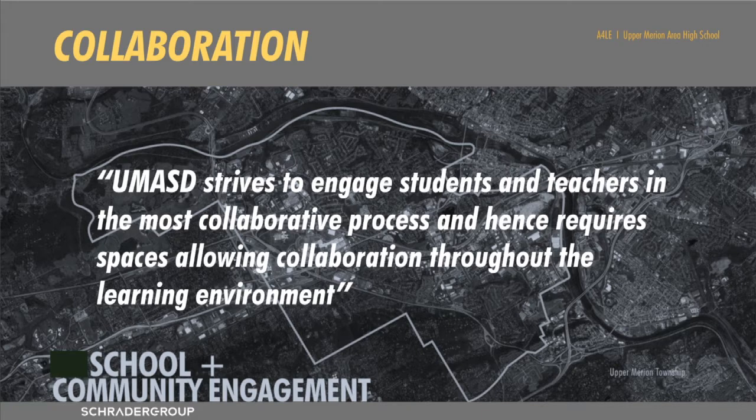As I mentioned before, this line kind of summarizes it: we strive to engage students and teachers in the most collaborative process. So the issue really comes down to the old high school, the one we're going to be replacing. It allows for collaboration, but in spaces that really aren't made to collaborate, i.e. the hallways, i.e. any nook and cranny that the kids and the teachers can find in that building. That's where they tend to collaborate.